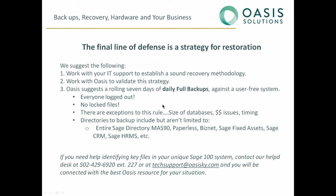We also suggest a rolling 7 days of full backups. What some people do is they have one method of backing up, and they use that same media every night. So last night I backed up, and today I'm going to back up again, overwriting everything on a daily basis. So should that media fail and you need to restore and you didn't realize that your jump drive or your tape drive was bad, then you're out of luck.